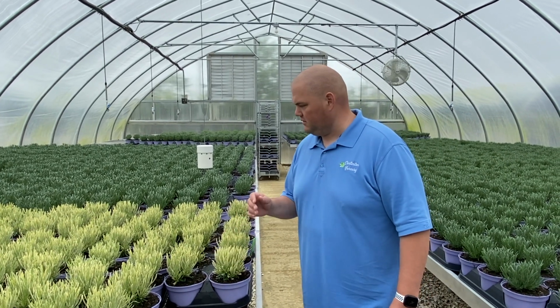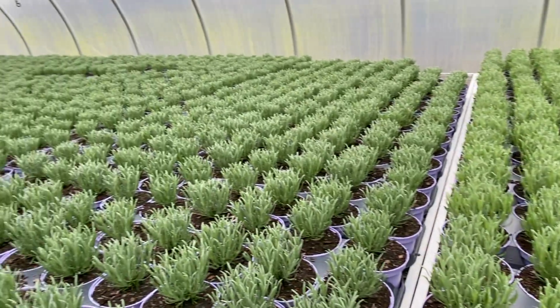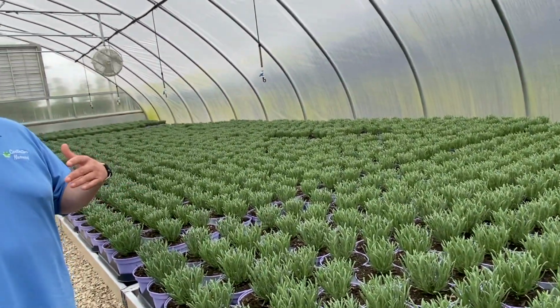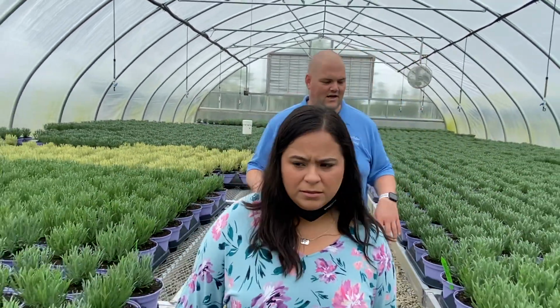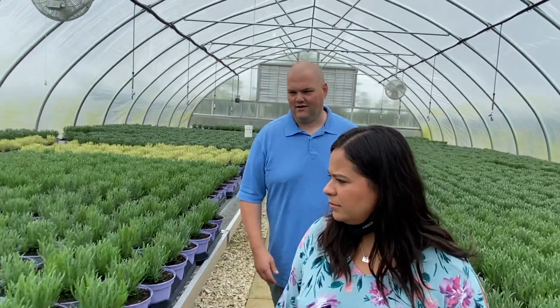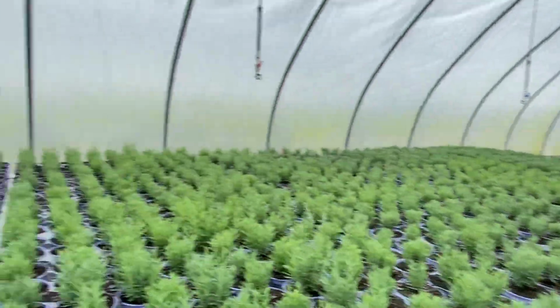Well drained soil. This time of year, we're starting to get some empty space, and so we're looking at different products that we can grow in this space through the summer months. The problem is it gets really hot in here. This past week, even with the fans and exhaust running and everything, it was still about 105 in here, which lavender doesn't mind. But the people do. Well, the people do. Most plants do.